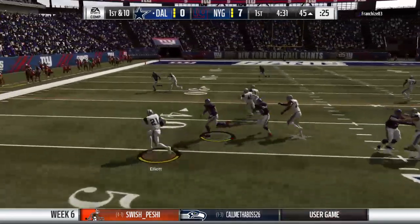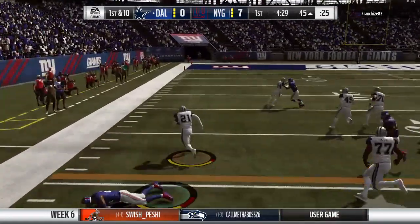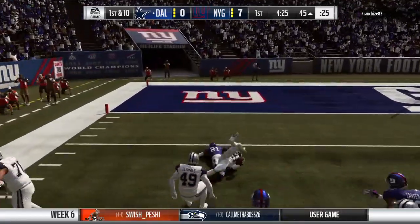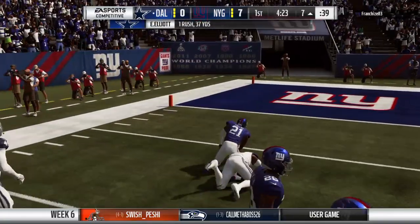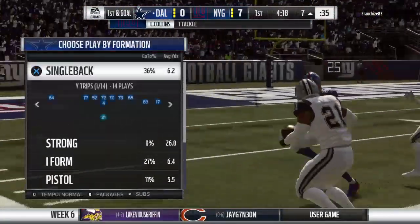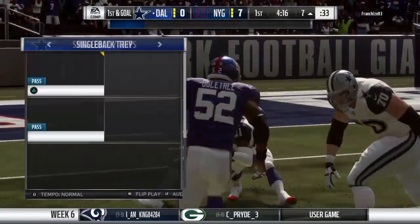Now the first carry for Ezekiel Elliott. They find some open field here. And finally, down he goes as they work it inside the 10 to the 7. A big chunk of yardage there, 37 yards.